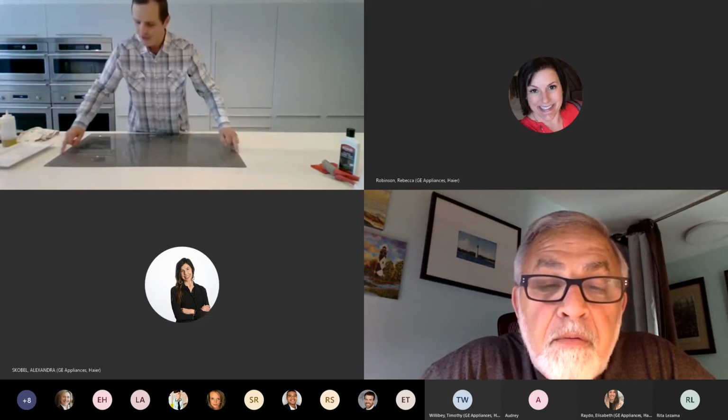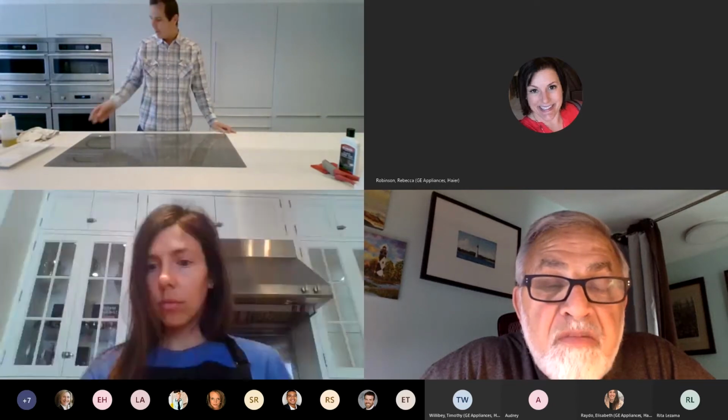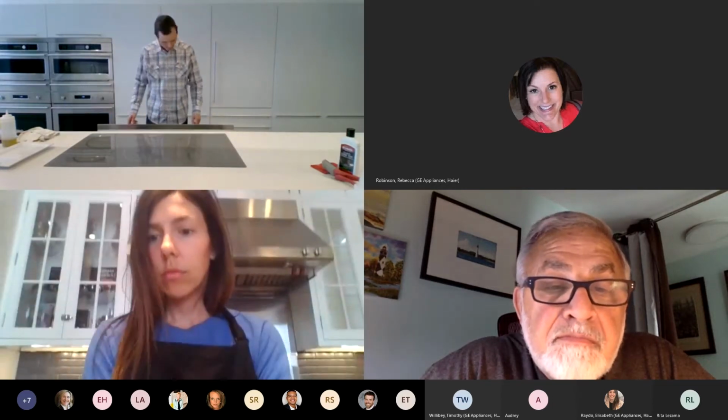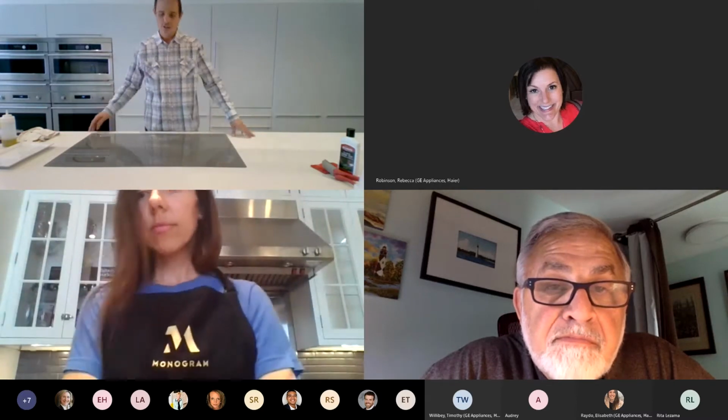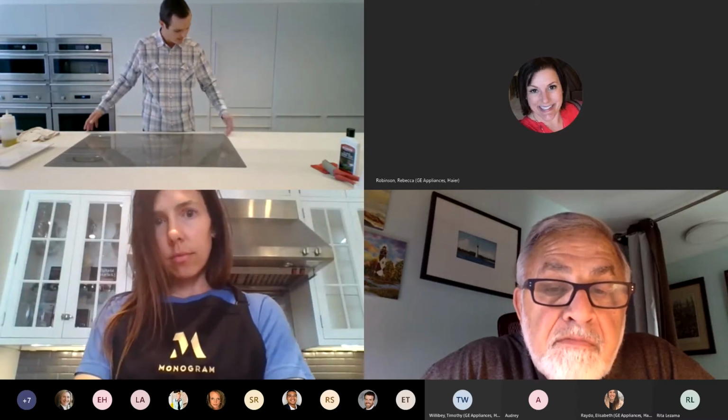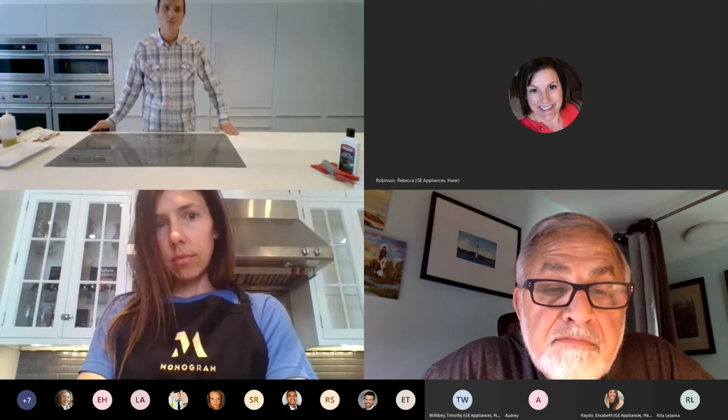When you get into that seal there, just a wet paper towel, a cloth. I don't know if I have any left in here. I don't think I do. A lot of times I use a can of compressed air just to blow all the dust and grime out of there, and it keeps it really nice and clean.